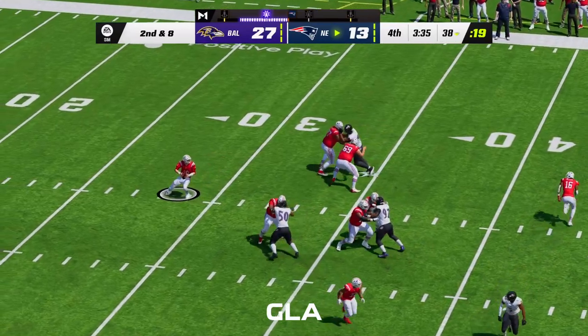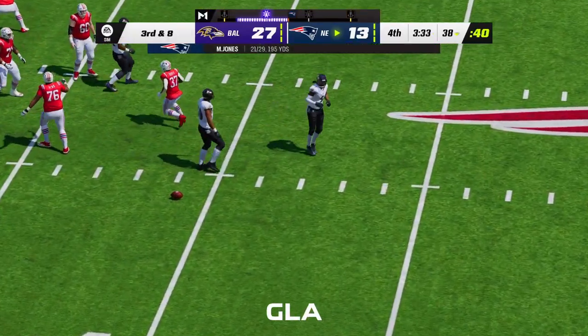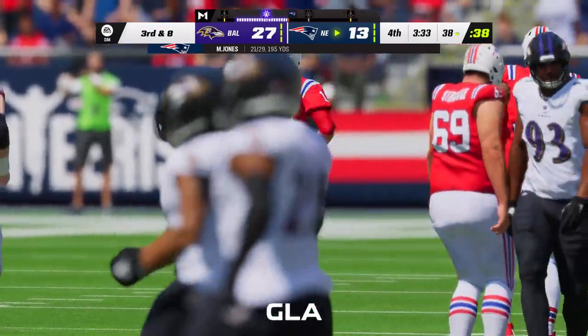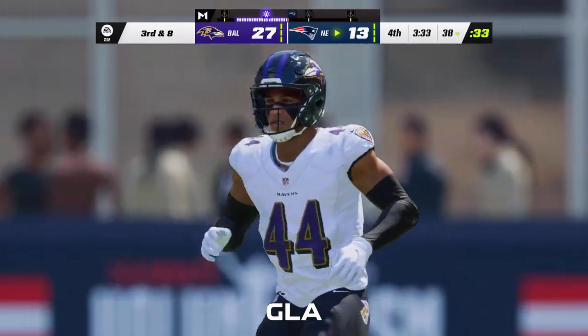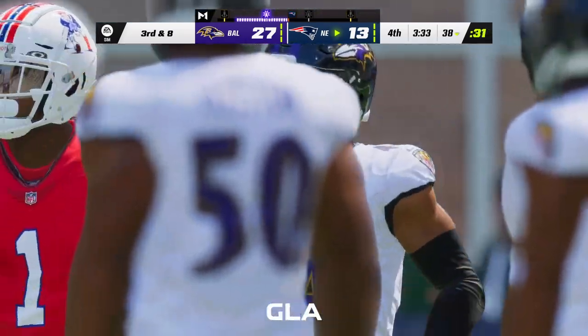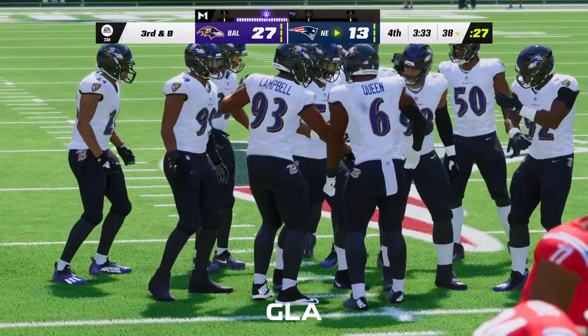Throwing again on second down. Jones. And that is incomplete here. When I watched that play, I thought about what my coaches had told me in the past. The biggest teaching point, get your head around. Locate the football so you can make a play on it while it's in the air. That's exactly what he did there. That was nice.